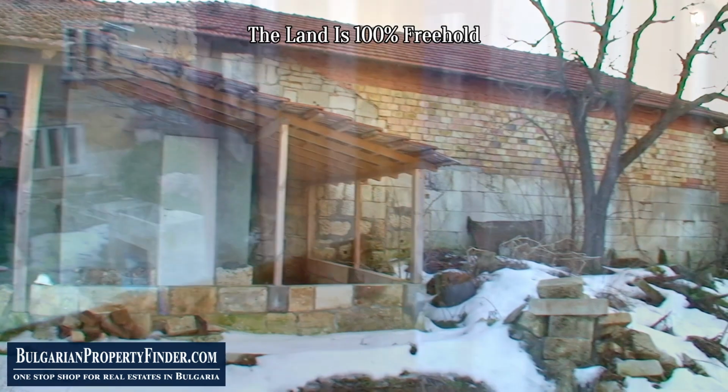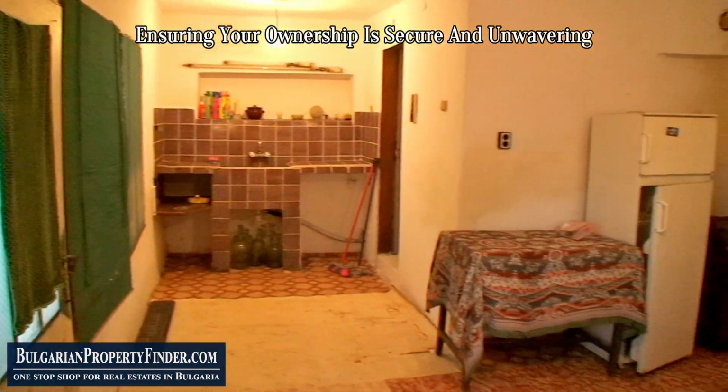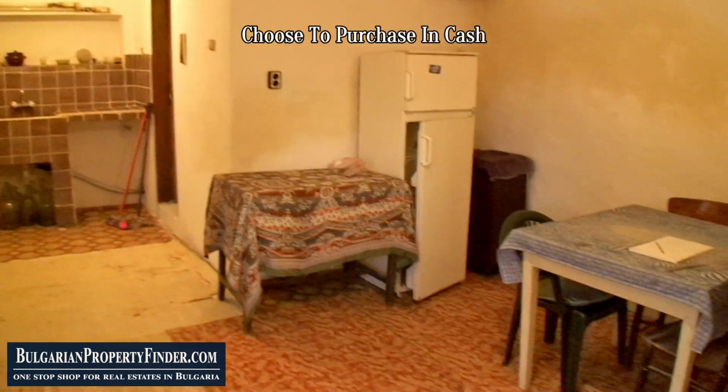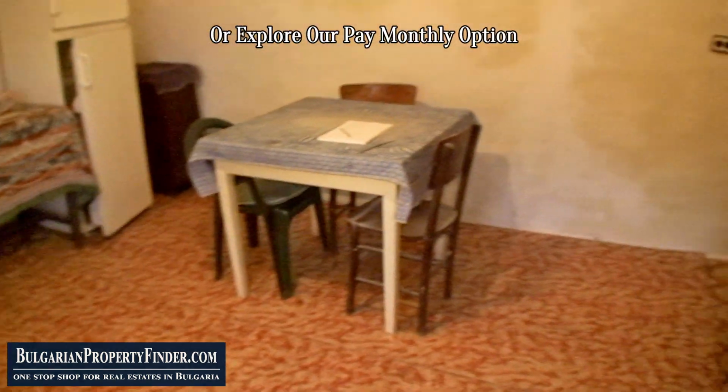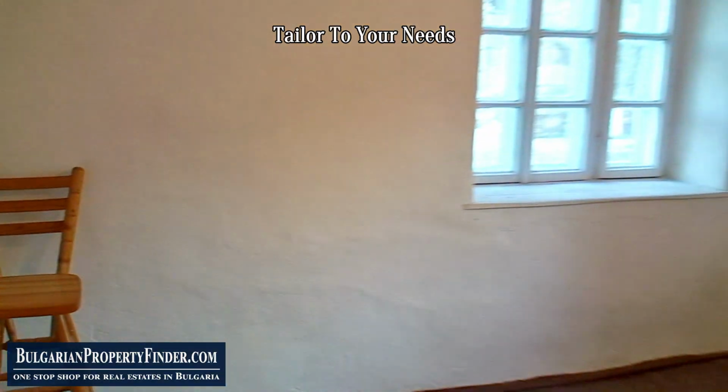The land is 100% freehold, ensuring your ownership is secure and unwavering. Choose to purchase in cash or explore our pay monthly option, offering flexible payment plans tailored to your needs.